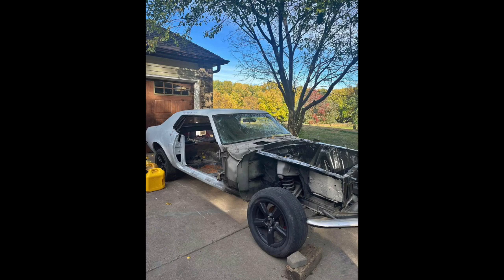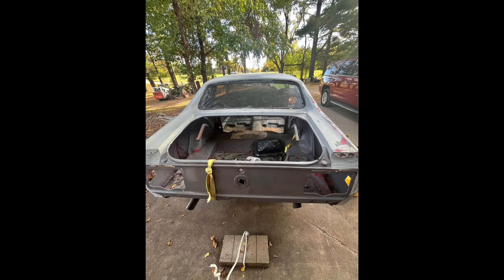Interior, you can see a little bit inside there. It's got some funky aftermarket wheels on there. I don't know. 1970 Mustangs rust away pretty bad up here in Minnesota. Looking a little bit closer at the back, you can kind of peek in there and see fresh front floors.